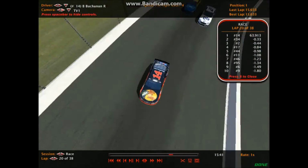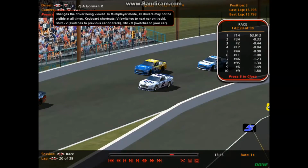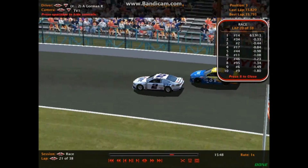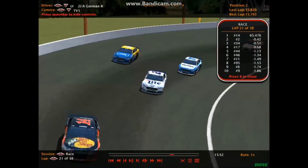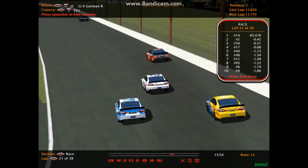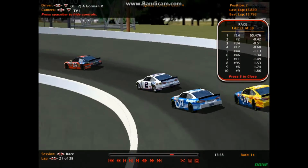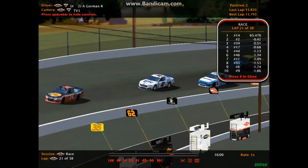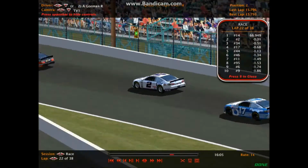And now behind them for second place we have not Kevin Saunders, man. I do not remember my drivers. Andrew Gorman in the number 2, and now he's gonna take second away. It looks like he's trying to get back to the front. The way things are now, Bubba Buchanan and Andrew Gorman would definitely gain a lot of points on their closest competitors. You know, Isaac Nichols, Cody Hagan, and Nick Smith.